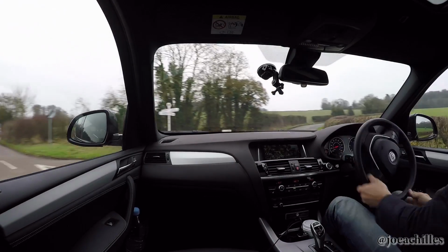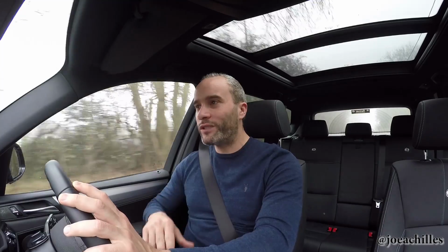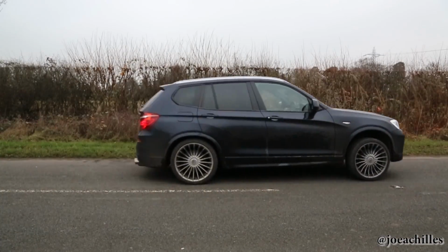The difference with it being in this car with the all-wheel drive is the fact that you can just lay all of that 520 pound-feet of torque down coming out of a junction. I think 0 to 40 odd miles an hour in this car would be quicker than pretty much anything else out there. Performance figures on this car are quite mind-boggling as well.